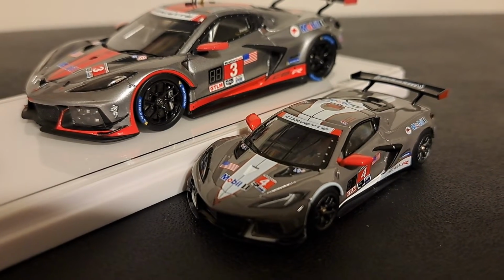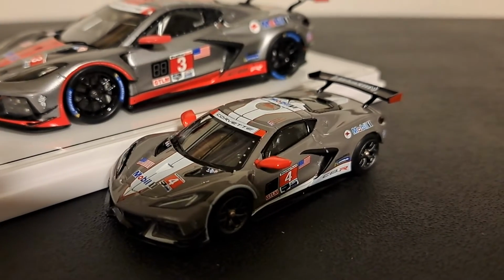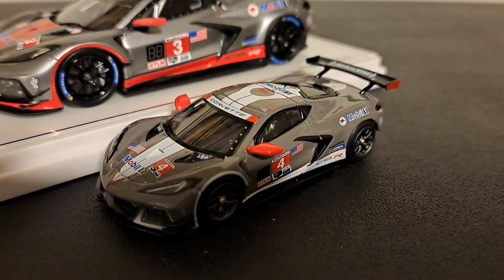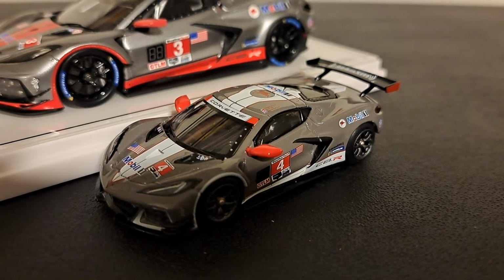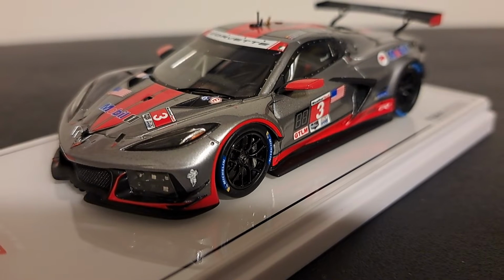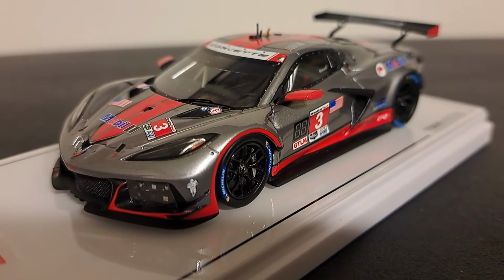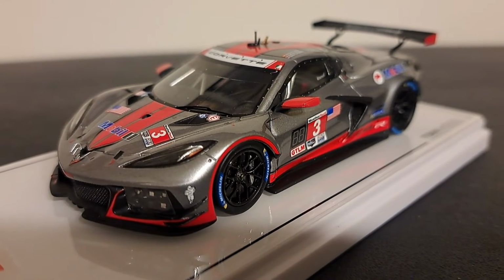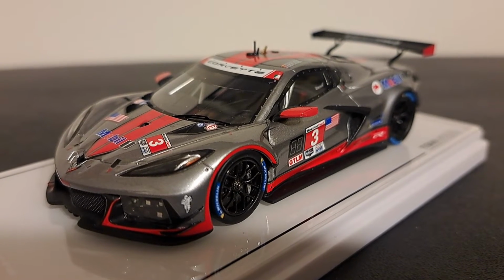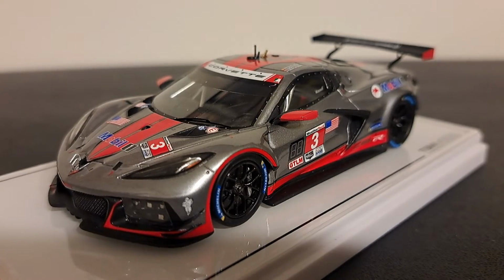Now of course, wherever the number 3 car goes, the number 4 car goes as well. In the year 2021 at the 12 Hours of Sebring, the number 4 car had its traditional silver livery, but it had white accents. Now I don't have the number 4 car in 1/43 scale, but I do have it in 1/64 scale. And if you want to take a look at it, I have a separate video of that car in particular.